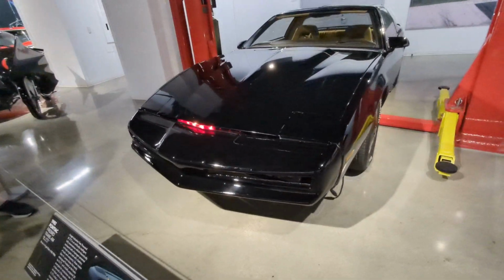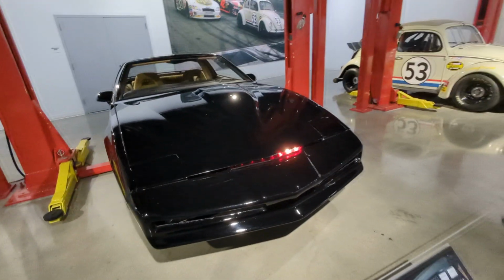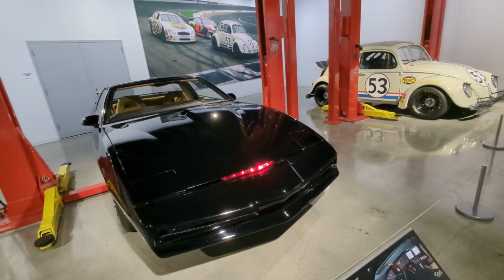Knight Rider. Doo-doo, doo-doo, doo-doo.